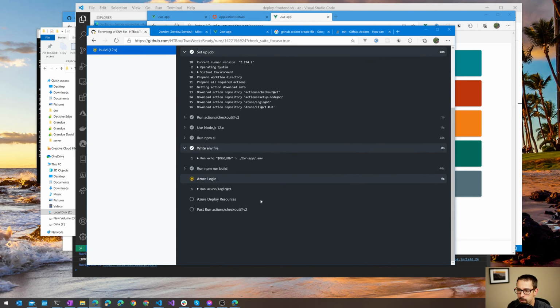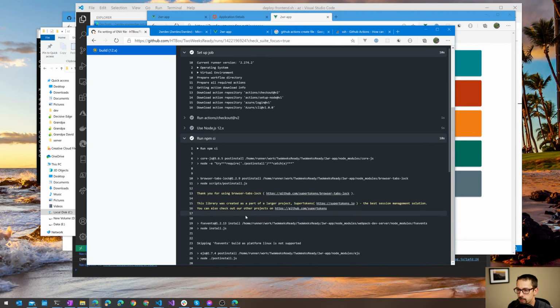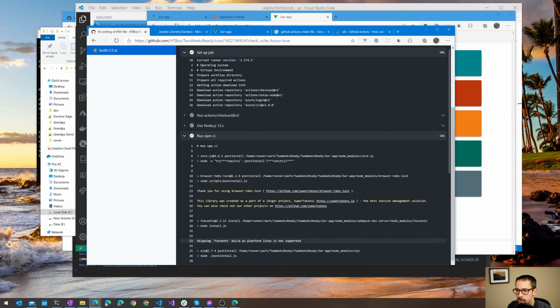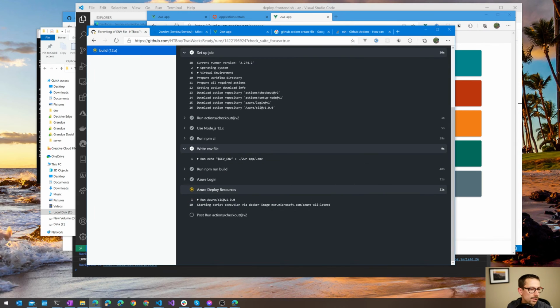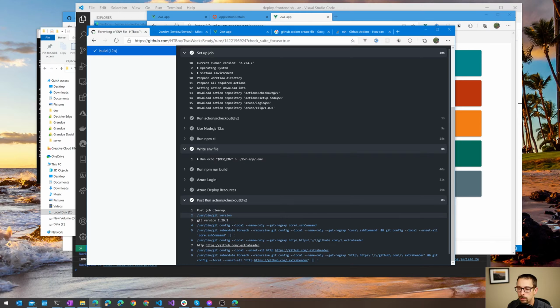Okay, we have built and we are deploying the app. Just reasonably quick. 18 seconds for npm CI is really not bad. Must be doing some fancy caching there. I am going to do a happy dance if this works. Here we go.